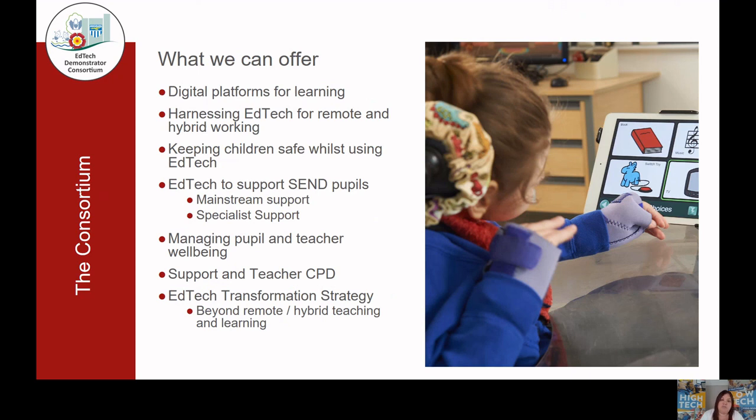So we're offering digital platforms for learning and supporting remote learning, and also moving that learning forward when students come back into school from September. We're very much about keeping children safe while using EdTech, supporting pupils with SEND, both in mainstream and special schools, supporting pupil and teachers' wellbeing, staff CPD, and really supporting schools with that EdTech transformation strategy and how to really embed it within schools.